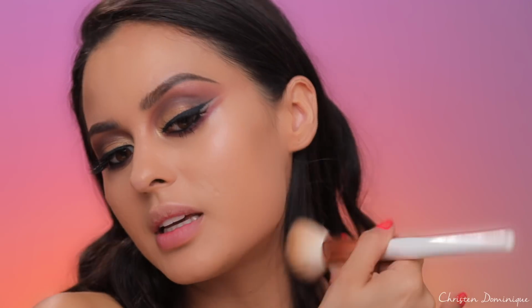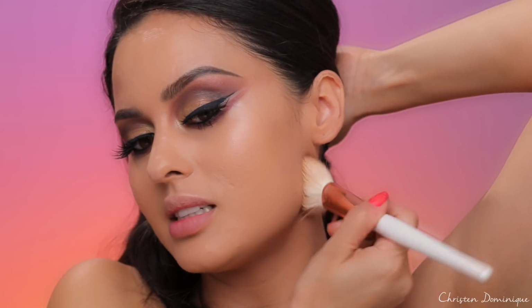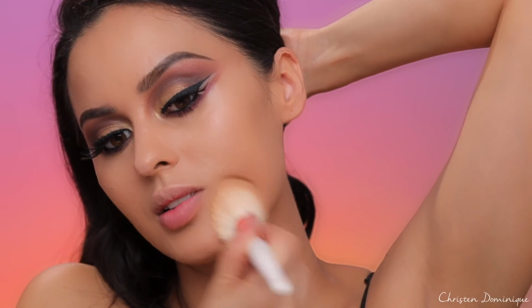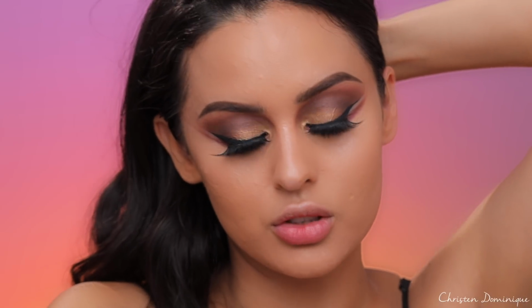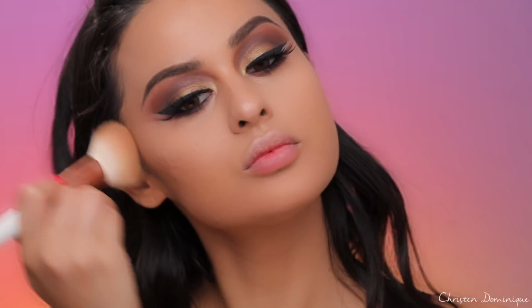If you wanna see if something is your color, which I think this is gonna be my color even though it says light, always test it right on your jawline. This is gonna look a little pinky on me, but most drugstore powders do, so this is just kind of what we're gonna deal with today.